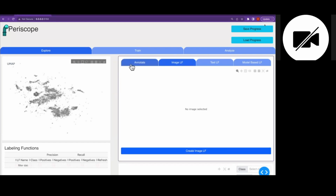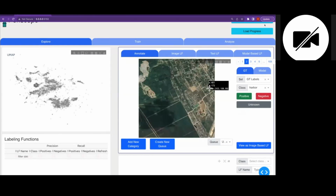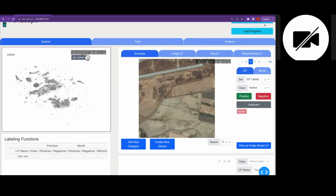Let's see if we can do some hand annotation. Essentially what we're going to do here is scroll through a bunch of images, and we're going to say whether they are harbors or not. Obviously, this image has no harbor in it, so we'll say it's a negative. Next image, obviously, I can't see any harbor here, negative. Let's go to the next image, no harbor here either, negative. Let's try and see if we can explore another cluster and see if we can find some harbors.